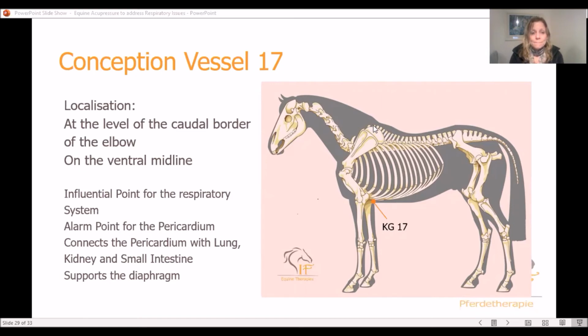And if you come to the conclusion that there is an imbalance there, you might like to add and test the alarm point in addition, because the alarm point gives you a better indication whether there is a problem on a deeper level, on the organ level.